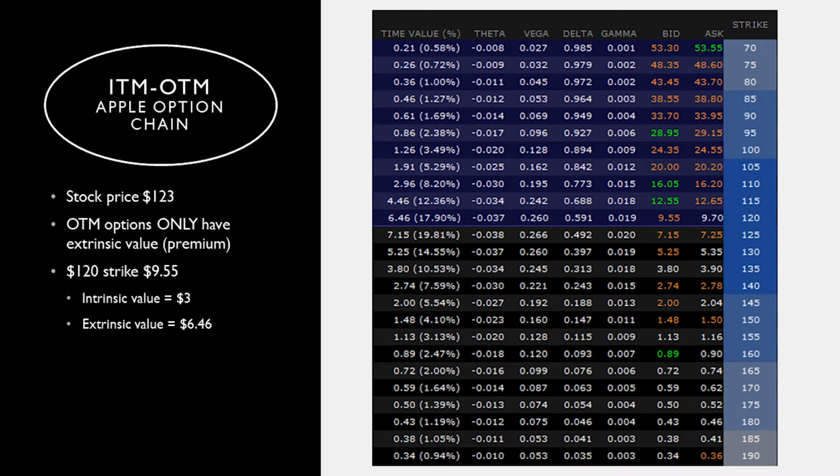So this is the option chain. This is what you'll see. Now this is just for the calls. So everything you see here is for the figures around the calls. You have your Greeks. You have your time value as well, which we said is the extrinsic value, and then you have the bid to ask. Okay, so if we look at the strike price of $120, look at the market value. Buyers are happy to buy at $955, and the sellers are happy to sell it at $970.